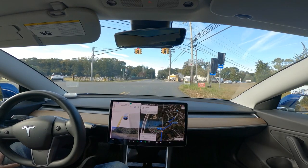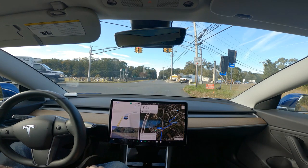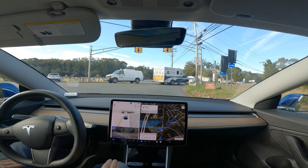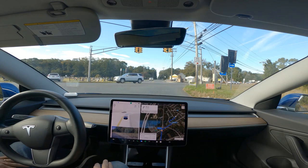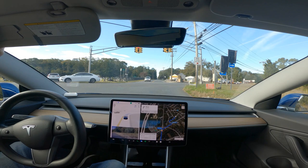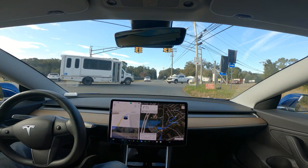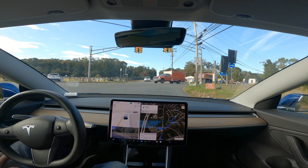Okay, there is no right turn on red, and for the last few iterations of autopilot, it has not attempted to turn right on red. I don't know whether map data is now incorporated in using that technology. I do not know, but it is not making an attempt to make a right on red. 11.4.7.2.